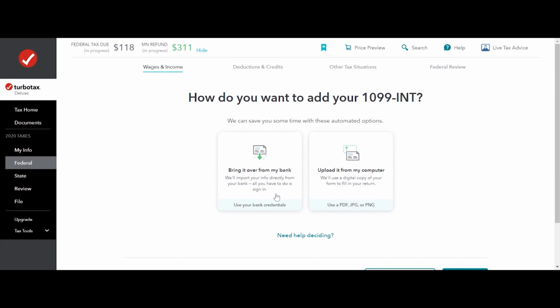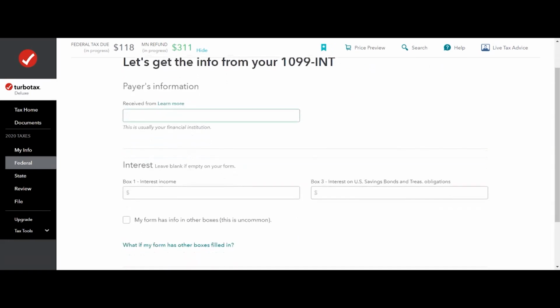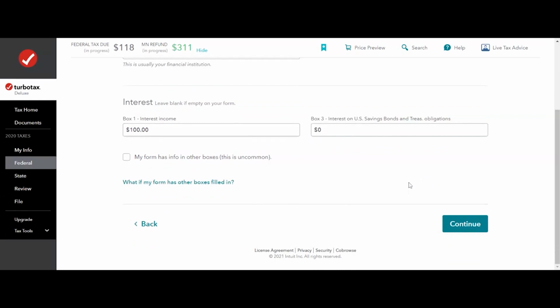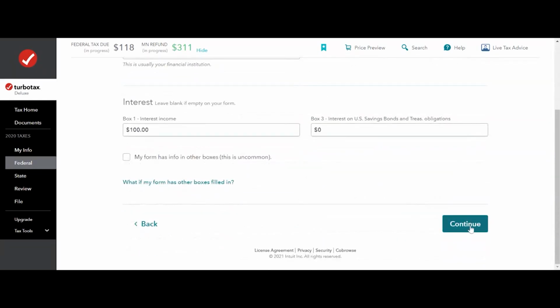And then you can do this, or you can upload a picture, or you can type it in yourself, which is what I'm doing. Received from Chase. I don't actually know what the official title is of Chase. Interest income, let's say I got $100, and I feel like, again, that's kind of a reach, unless you've got a really, really great interest rate. Okay. That's it.